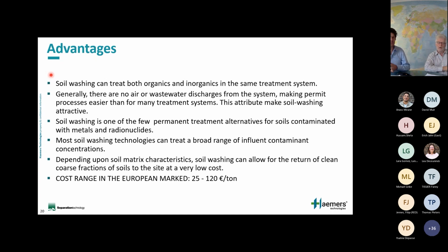In the European market, I would say today that the cost range, exclusive of taking care of the filtrate, that would be the cost to run the material through the machine and make the separation into the water phase and all the different fractions, is between 25 and 170. Pretty wide range. What would influence that more? Capacity, or capacity and the distribution, the particle size.